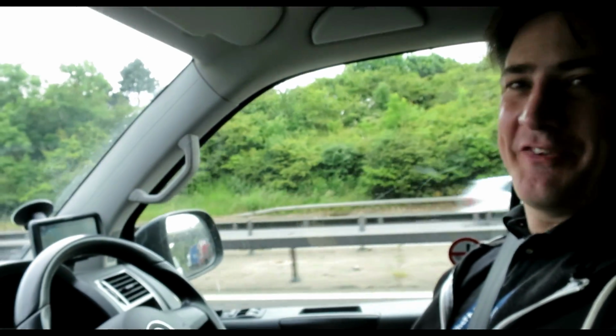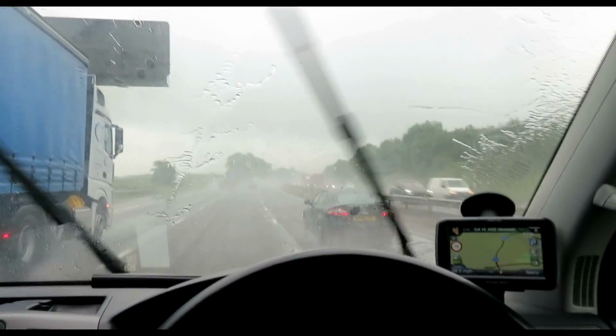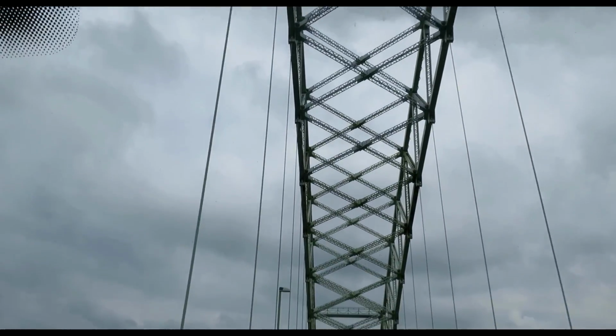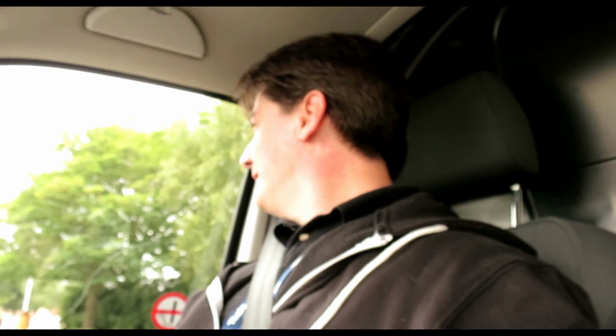So it's 20 past 9 in the morning, and I've been driving for about 2 hours and now stuck in traffic. Oh my god, this rain is a nightmare. I've never seen rain so hard. Well, we're nearly here. I think I'm a couple of minutes away, and I'm busting for a wee.